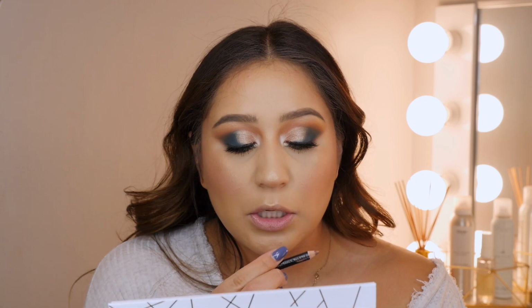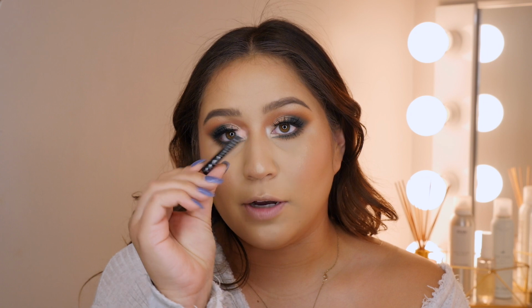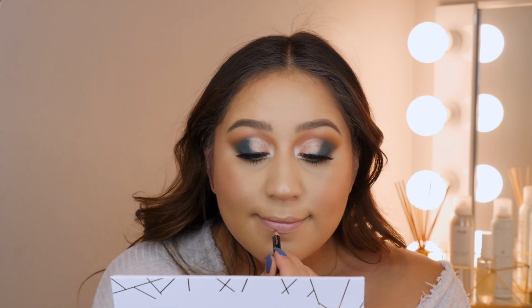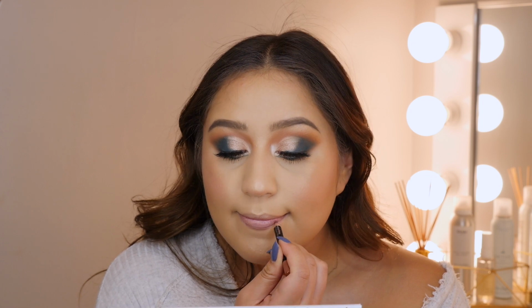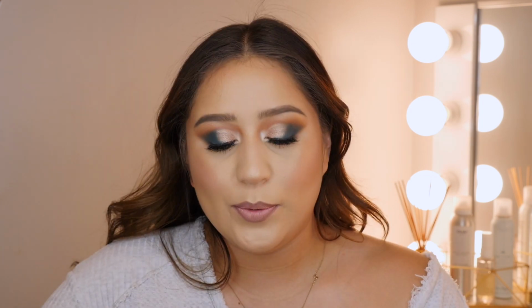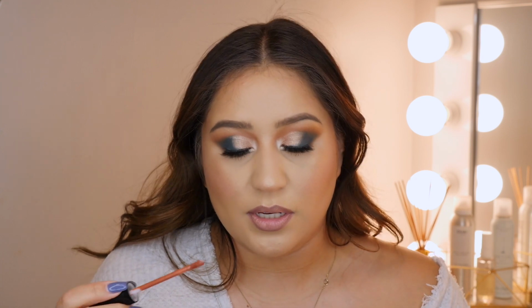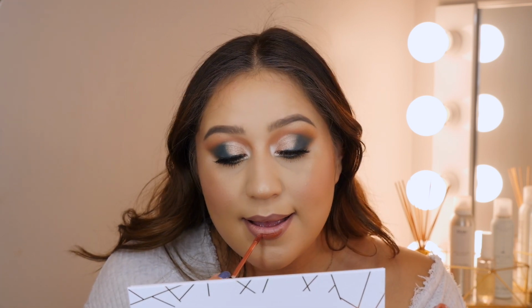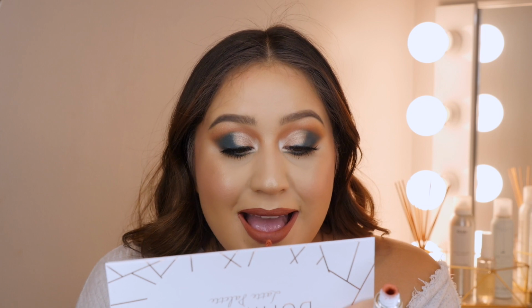Just line in the lips. Good old LA Girl. Don't know what this shade is. Obviously it's well loved. So outer, you know what, I might just do this color. Just gonna dab Old Flame.